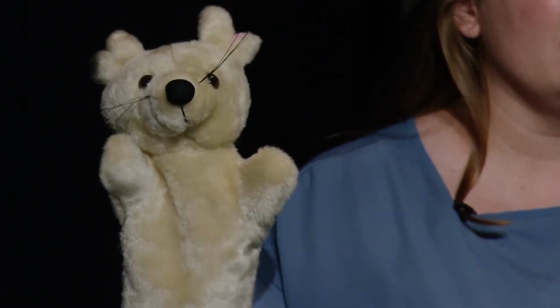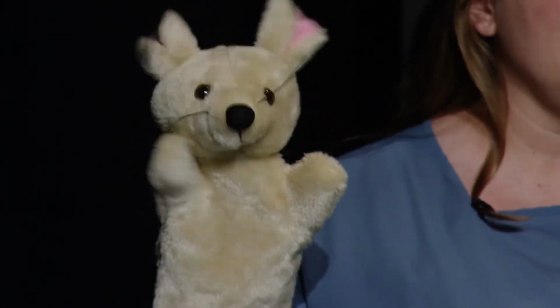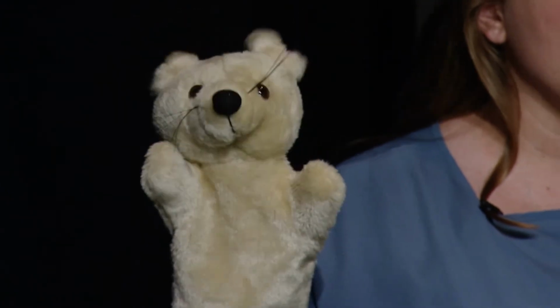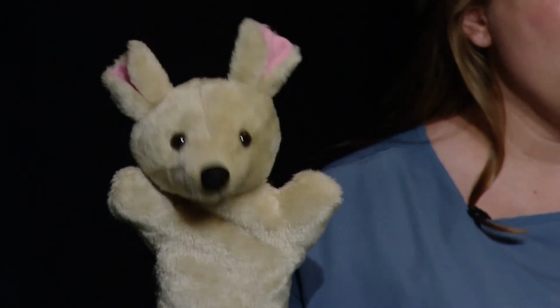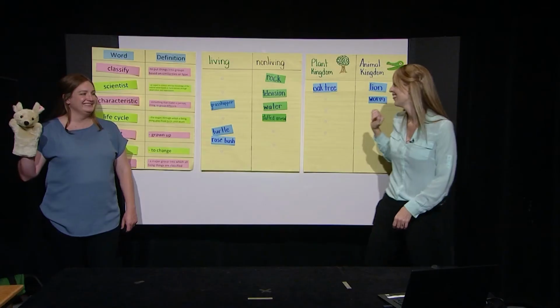Let's try worm. Is a worm a member of the plant kingdom or the animal kingdom? Show us your motion. Great! A worm is a member of the animal kingdom.